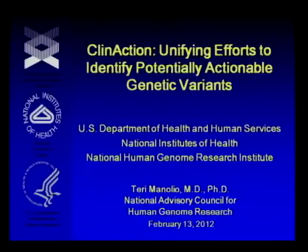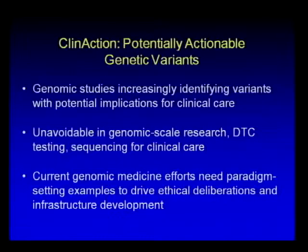So the second one is also related to all of the things we've been talking about, and I imagine you'll see some areas of synergy and some areas of overlap, and we'd love for you to warn us of the latter and encourage the former. So this is an effort to basically unify the many efforts ongoing currently to identify potentially actionable genetic variants. I'll explain what we mean by that.